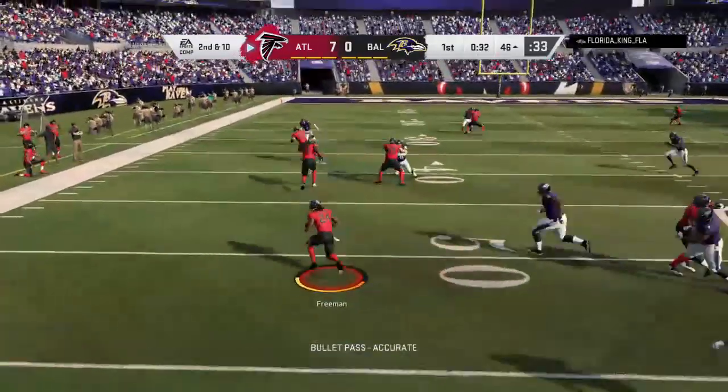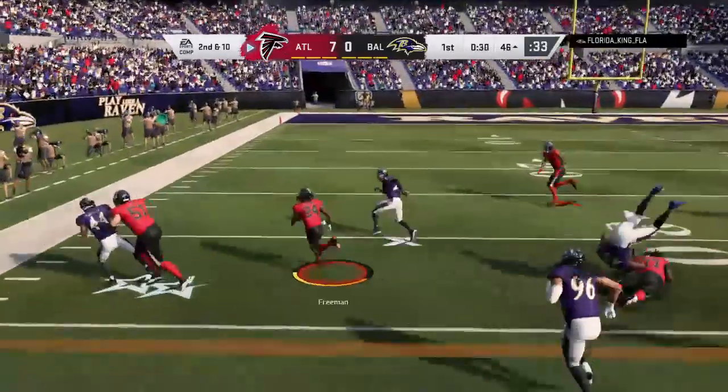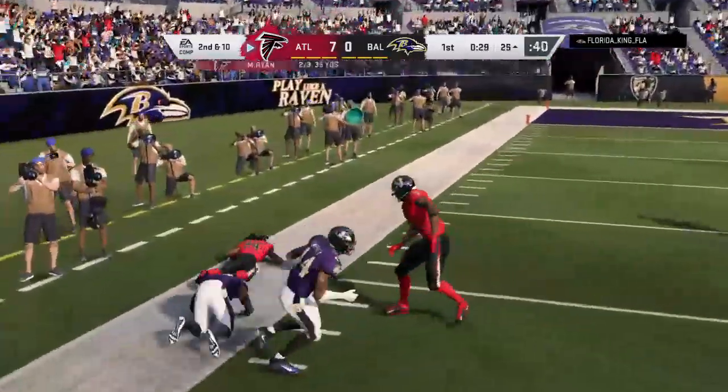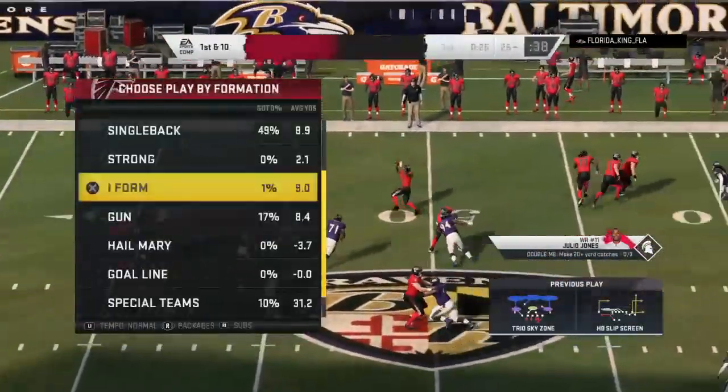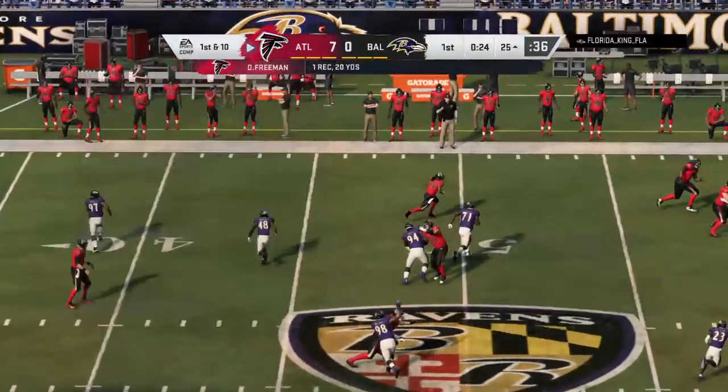Ryan. Now they set up the screen. That's complete. And they're able to work this to the 25 before it's all said and done. That one, a gain of 20 and a first down.